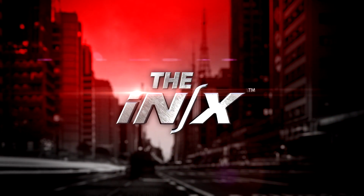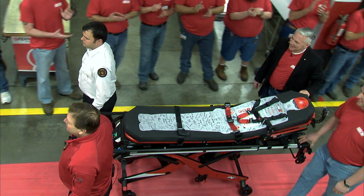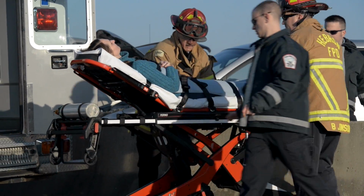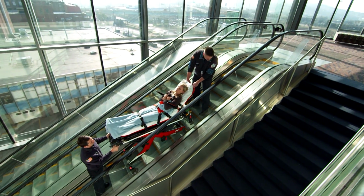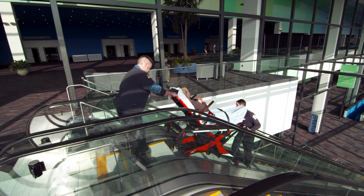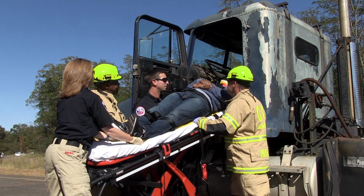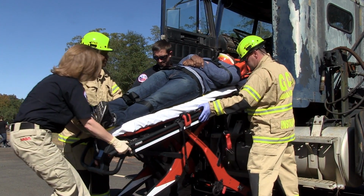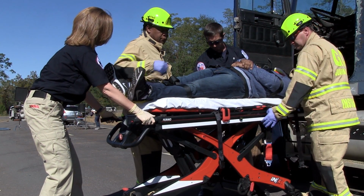Today, we bring the INX to the marketplace. The INX, for the first time, will optimize patient and medic safety. The X-frame allows it to adjust to any height. With independent legs, we can put this cot into many different positions. You can position the INX at a very steep angle and extract the driver directly onto the cot, eliminating lifts and optimizing medical care.